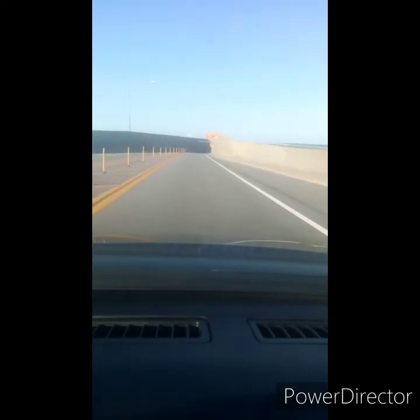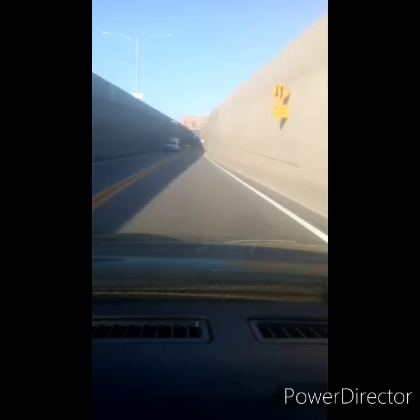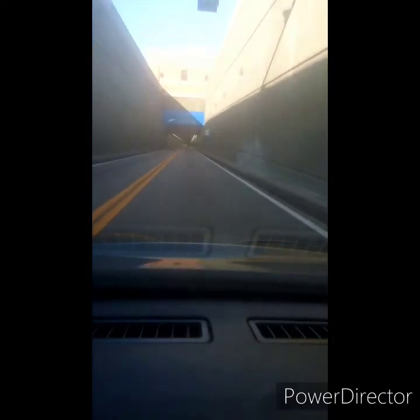And the other 2 tunnels, 2 new tunnels, are going to be built, as I said earlier. And in a few years, they'll be open. So this is called the Chesapeake Channel Tunnel. This tunnel is about maybe 1.5 miles to 2 miles.